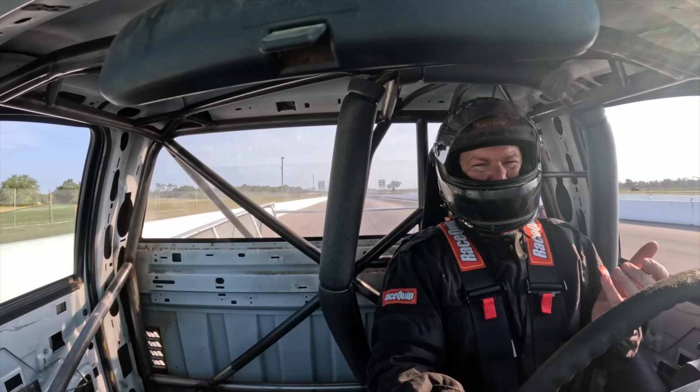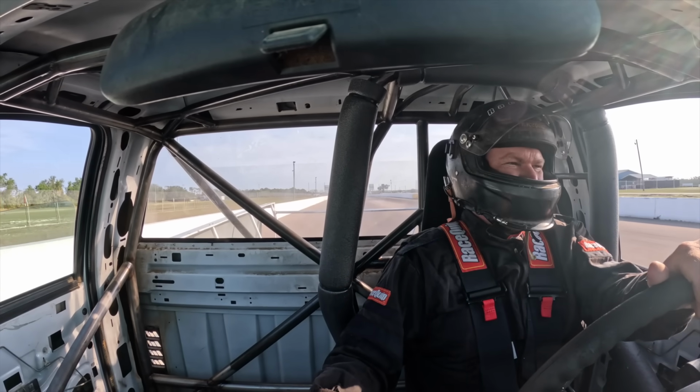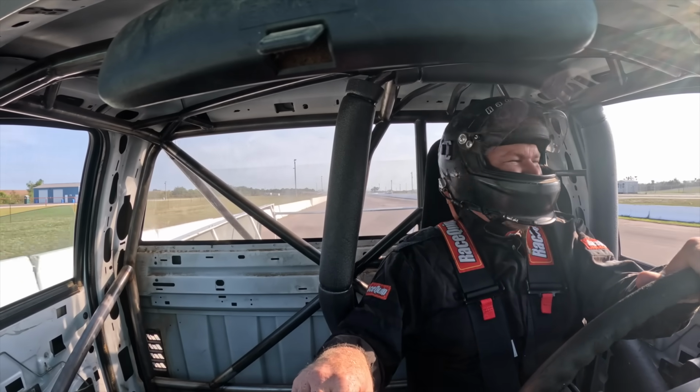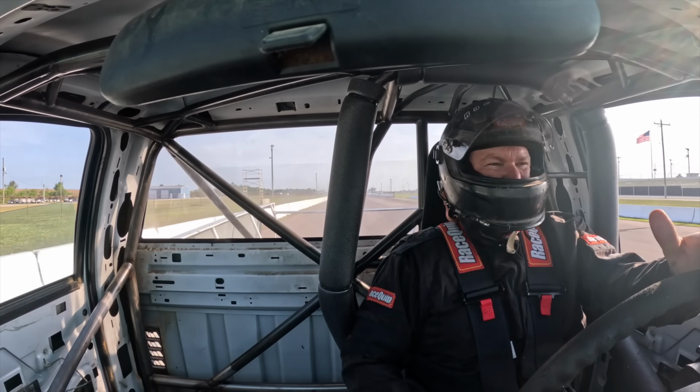But it just felt so right. I never locked the converter. Idiot. I never locked the torque converter. Man, what a rookie move, but that's why we're out here testing. Exactly why.